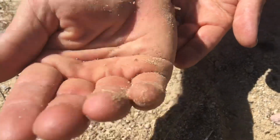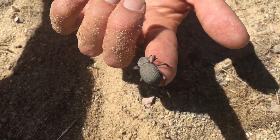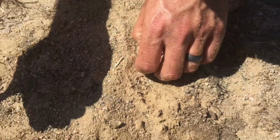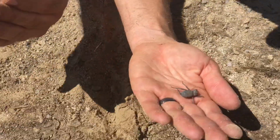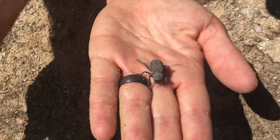And we got another little critter right here. This is a blue death feigning beetle. These are pretty cool, or an ironclad beetle. And it's been raining out here quite a bit, so these guys are actually almost black right now. You see that? He just played dead. And that's their signature move.